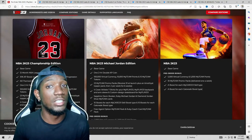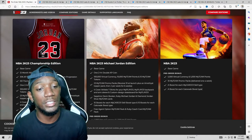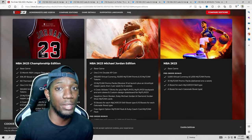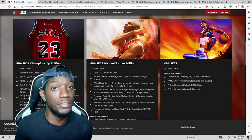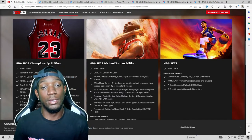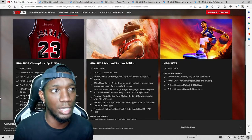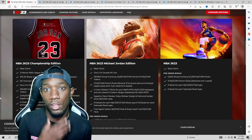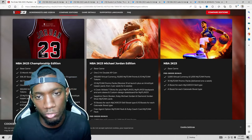But if you're just a person that just wants to play the game, Devin Booker's the way to go. You can buy your VC later on if you don't play MyTeam too much, so that'd be the right way to go. We don't know how much VC it's going to be just yet, but VC always goes up every year, and I think last year it took like 400,000 just to max out your MyPlayer until you start building them up.